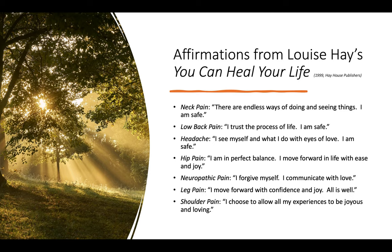These affirmations can be given to patients, and they may or may not resonate. And if they resonate, you may see almost a catch in a person's emotion, like, oh, wow, how did you know that about me? So for neck pain, an affirmation is there are endless ways of doing and seeing things. I am safe. For low back pain, I trust the process of life. I am safe. For headache, I see myself and what I do with eyes of love. I am safe.